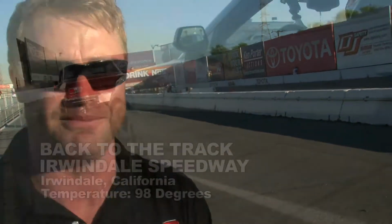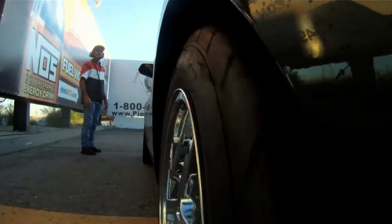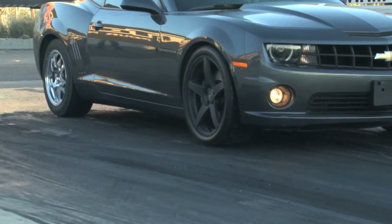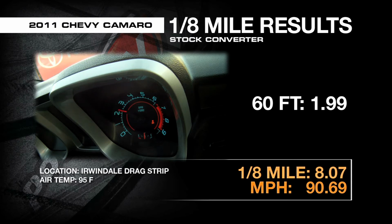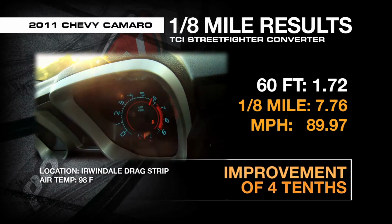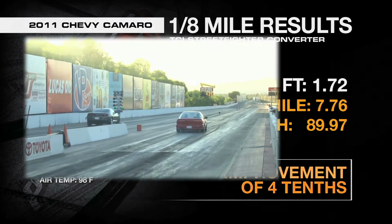Now it's time for our 5th Gen to hit the track to see how she runs now that she's wearing a brand new TCI StreetFighter converter. With the new StreetFighter converter installed, our Camaro's stall speed on the starting line rose from 1500 RPM stock to 3000. That translated into a quicker trip to the 60-foot mark of just 1.72 seconds. And we tripped the beams at the finish line with a 7.76. That's an improvement of 4/10 just from changing the torque converter.